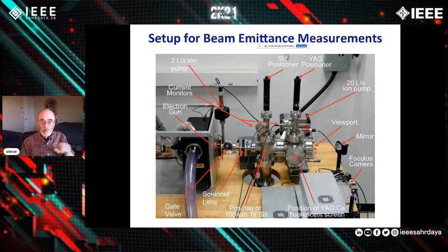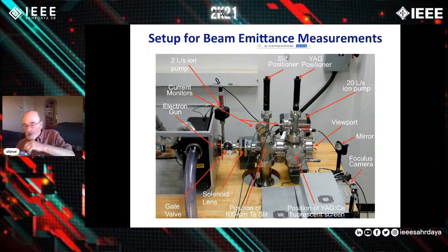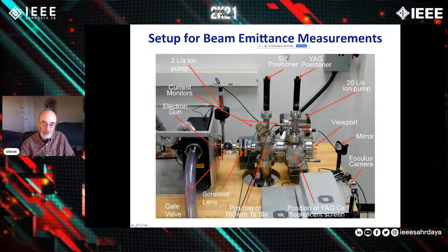So this is set up for beam emittance measurements. Our gun doesn't like to be brought up to room temperature at atmospheric pressure. If you do that, you have to bake it out and then recondition it. We've added a gate valve in here so we can close off the vacuum when we need to make a change. We've added a solenoidal lens to focus the beam as much as we can to guide it on through the diagnostics. This cross region here with a vacuum pump underneath has a movable slit moved by the positioner. This has the YAG screen. Here's a viewport, a mirror, and our digital camera to make the measurements.